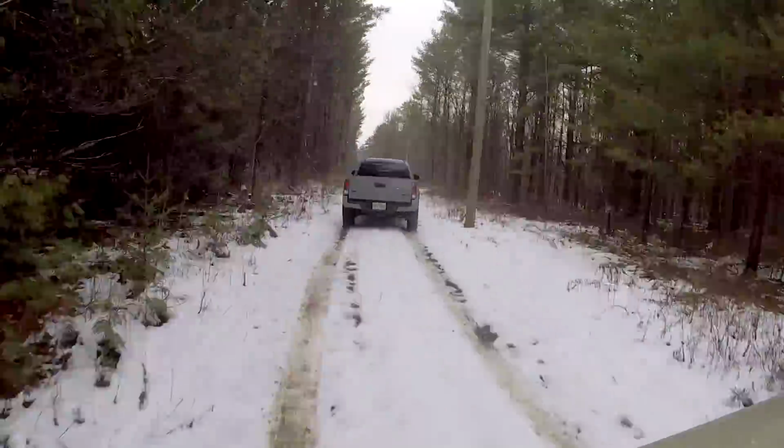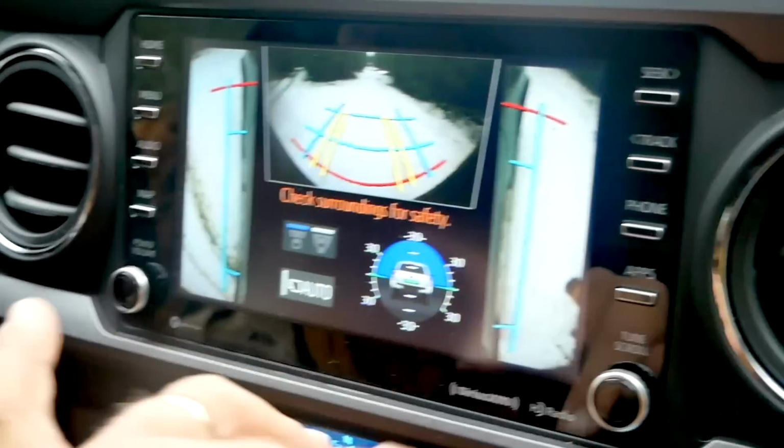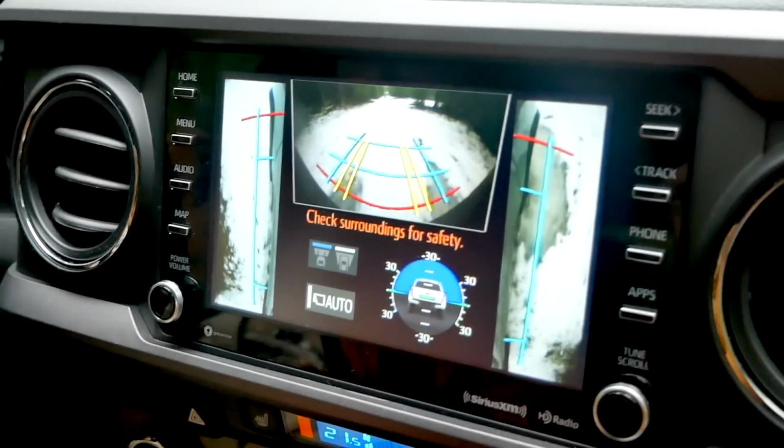Now I want to show you the cameras in these trucks. So they both have nose cameras. This is our front camera. These two cameras are down the sides of the truck, so that's actually showing you your front wheels. And then of course you have your inclinometer right there.